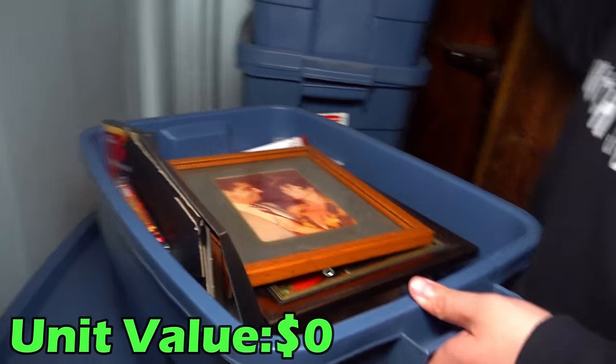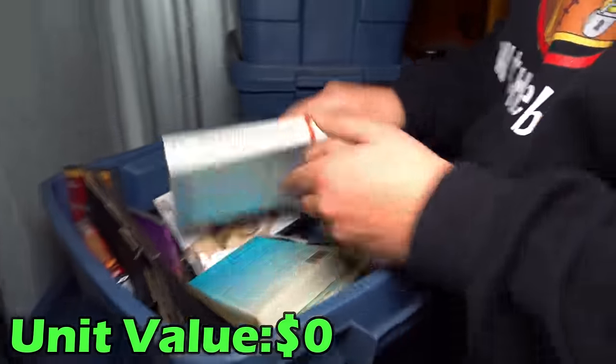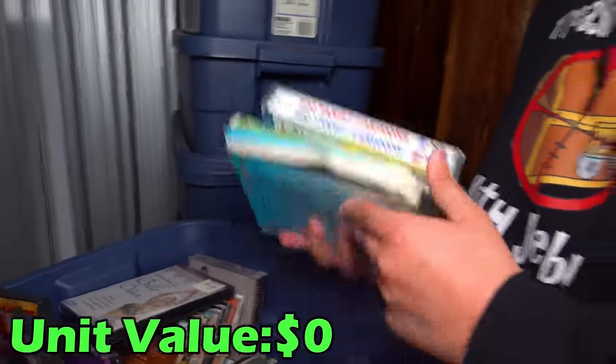Oh, well, I don't know if these are personal pictures. Are these like celebrity? I don't know. Let's put them over here. They look personal. You think so? Hey, look, the 200 family cartoons of Superman on the front. Cartoons when they were good, before they went to whatever the heck we got today, I don't know.